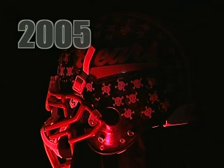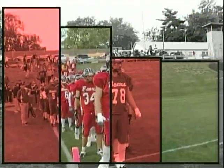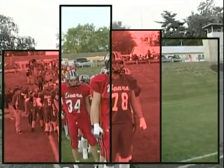We probably work kids harder in our football program than any program in the state of Iowa. We pride ourselves in being in good physical condition.